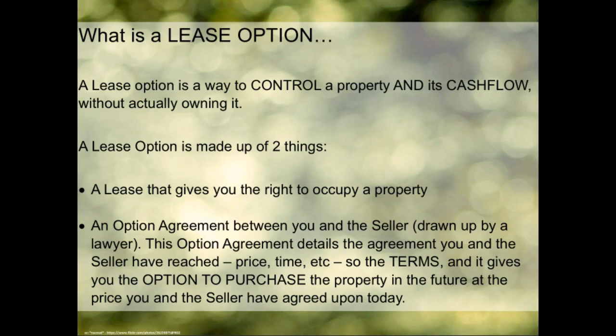Now, it's a lease, and that gives you the right to occupy the property, and this is just your standard tenancy agreement, which is relevant to your state or territory. I'm sure that you've all seen these before, because it's the same form that you'll fill out when you are going to become a tenant in a property. Now, in addition to your tenancy agreement, you have an option agreement, which is drawn up between you and the seller. And I say drawn up because it's drawn up by a lawyer. And this option agreement details the agreement that you and the seller have reached regarding his or her property. So price, terms, time.